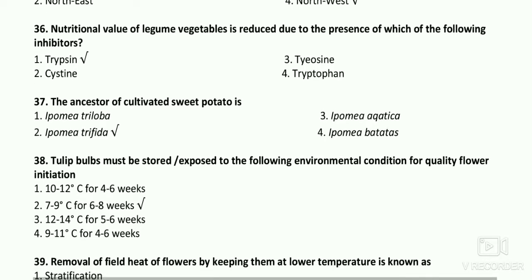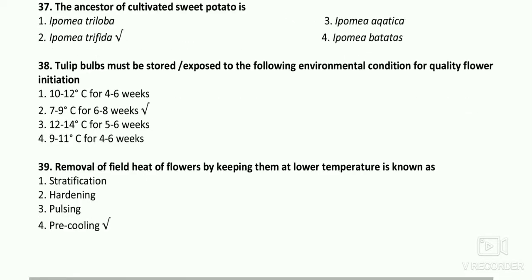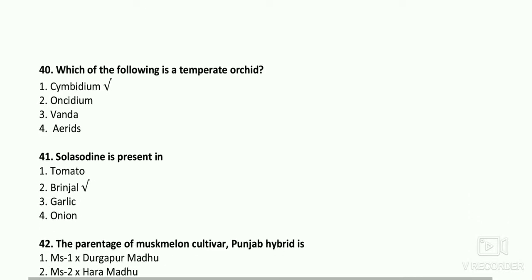Another one: tulip bulbs must be stored or exposed to which environmental condition for quality flower initiation? The right answer is 7 to 9 degree centigrade for 6 to 8 weeks. Question number 39: removal of field heat of flowers by keeping them at lower temperature is known as pre-cooling. It's a simple question. Which of the following is a temperate orchid? The right answer is Cymbidium.